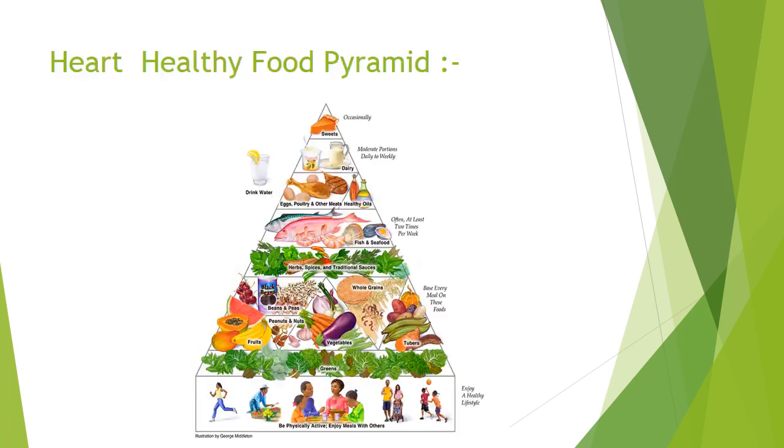So this is a heart healthy food pyramid, where we can see the beneath portion is a very large size, where we can see people can run, having a lot of vegetables of orange color, yellow color, white color, green color, where you can see vegetables like the Indian flag color. Be physically active, enjoy meals with others, and also exercise.